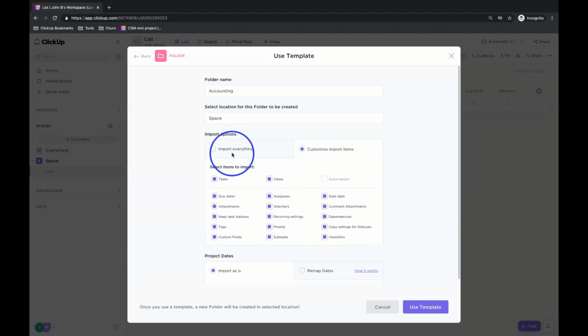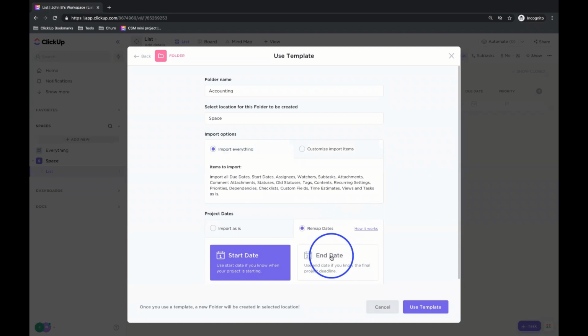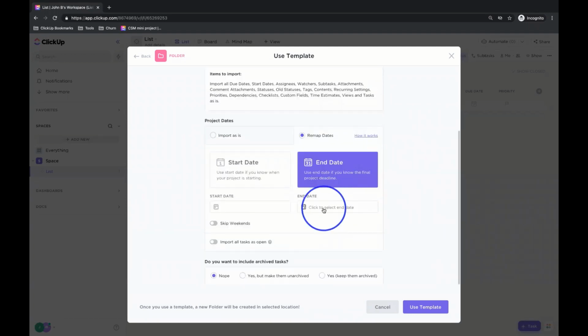And then we're going to just import everything in this case. Down here below, we also have project dates. So we have the option to import as is or to remap those dates. Usually I like to pick an end date and select that particular end date that we wanted to have happen on. In this case, because it's just a generic template, I'm not going to worry too much about that. And then down here below, I can also include any archive tasks that have come in.